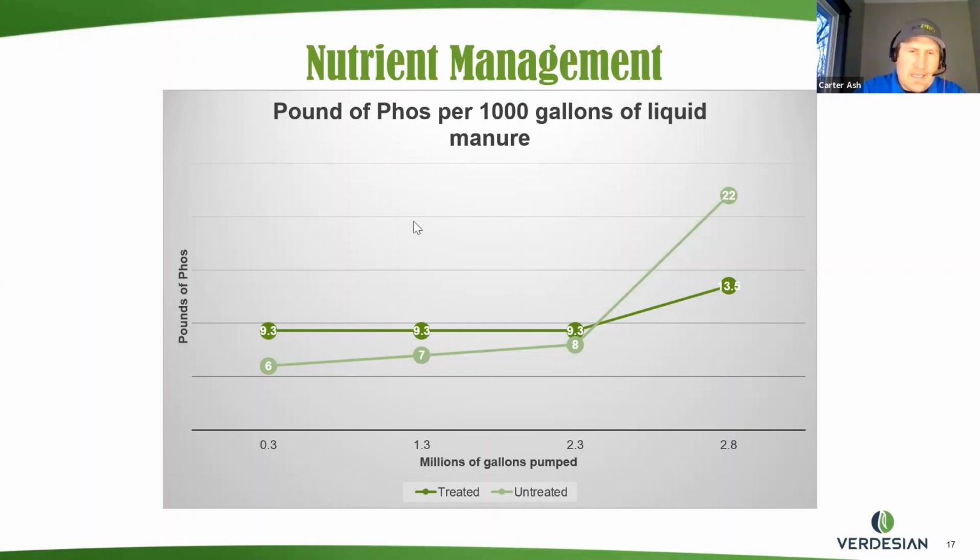This trial was done with a dairy operation in north central Minnesota. He has a 3 million gallon manure storage. The previous year, when he started the pump out, it was 6 pounds of phos per 1,000 gallons of liquid manure. It slowly crept up, and then at the very end, it jumped up to 22. So, more than triple the rate change. The very following year, we treated it with pitPRO and we flatlined it for the first 75% of the pump out. And even when it did climb a little bit at the end, it only climbed 4 pounds.